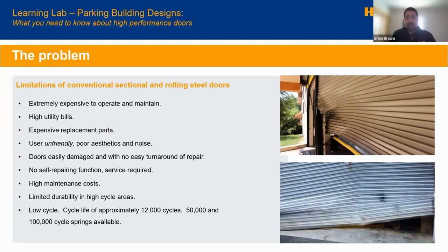High performance doors are designed around keeping the door from being impacted, and therefore not having that extra downtime. Next, higher maintenance costs on conventional and rolling steel doors. Most people in this industry are doing preventive maintenance three to four times a year. If they're not doing that, then the doors are going to wear a lot faster than they're designed to.